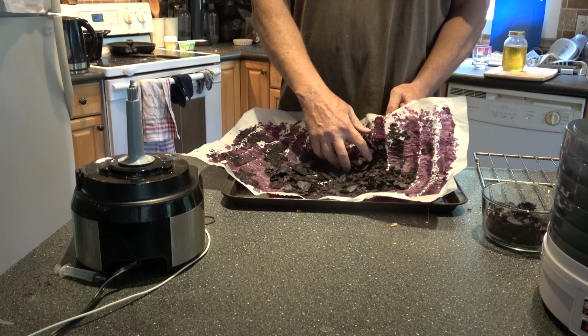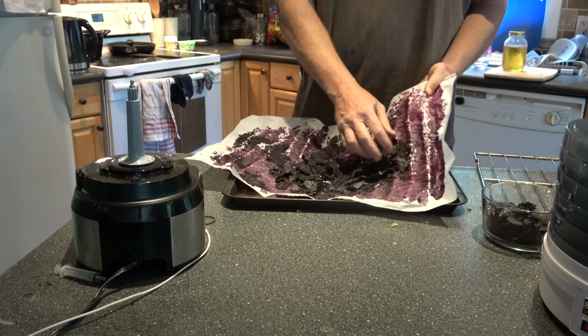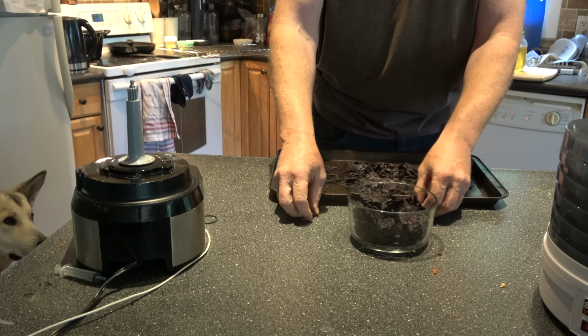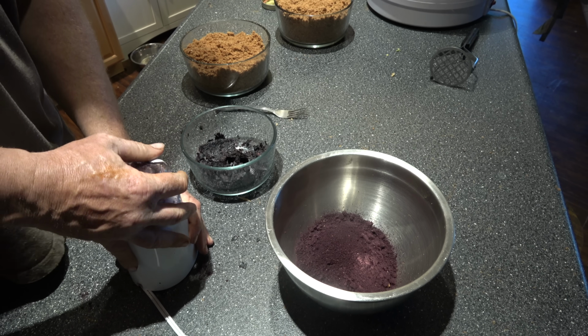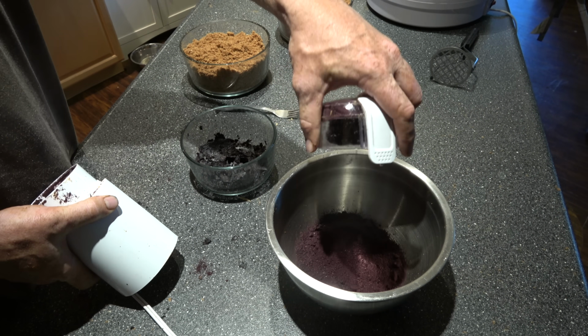The next thing you're gonna wanna do is remove the dried berries from the parchment paper. And again, you're gonna want to blend those up until they're in a fine powder. I find that, again, a coffee grinder is the best thing to use for this. Usually doing the berries goes a lot faster than pulverizing the meat with the grinder goes.